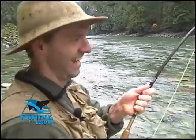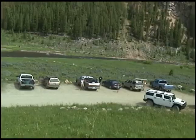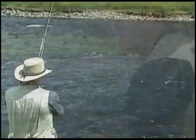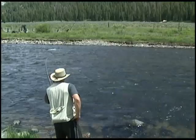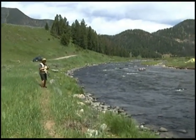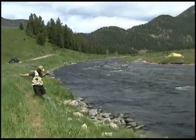We pulled into the parking area for the Madison River above Quake Lake, and within minutes we were casting our lines. It's fighting good against this current. Yeah, looks like a brown, could be a bow. Maybe 7-8 inches, but they're scrappy up here.